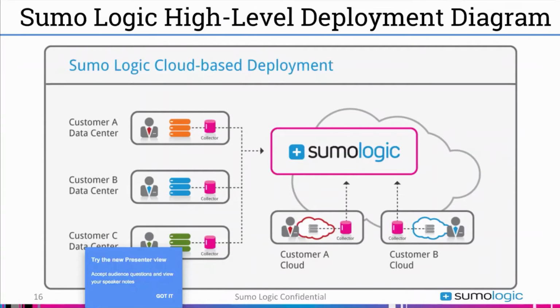So Sumo Logic is a log analytics platform as a service. We're 100% built in the cloud. What we do essentially is collect log data from all of your systems, applications, network devices, and so on, put it in one place, index it, and give you the ability to search and analyze using a number of tools, which include things like machine learning.